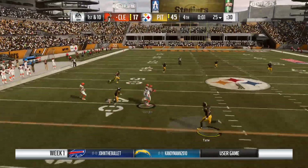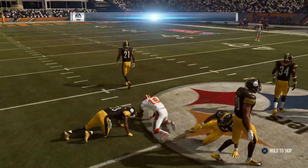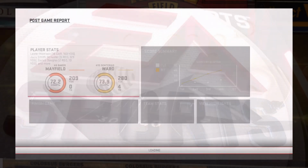One last shot from Mayfield here. Throw left side complete. That's right. And he'll be taken down, but not before they work it across midfield.